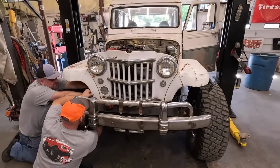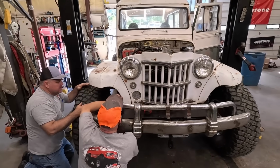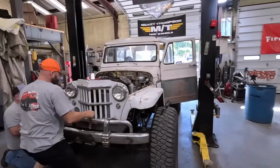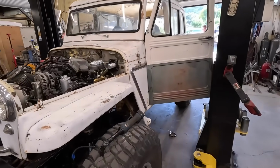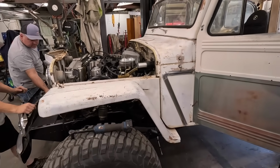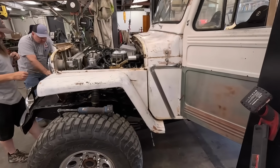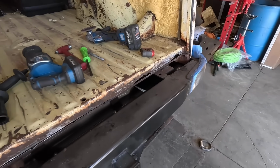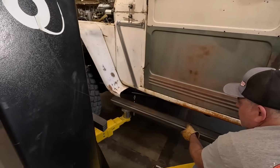Check that out. Front clip is going back on for one of the last times. It's gonna be a few trips, but she's looking pretty sexy with all the panels where they need to be. We're just making the final cut on our last rock slider, and then we can start putting them in the truck. We are making progress. Dusty's getting the back end all cut out so he can get the tailgate in it.